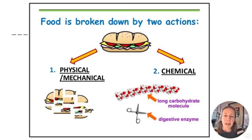So there's 2 main ways food is broken down. It can be physically broken down. You can think of like crunching or punching it down using your teeth. And then chemical, where chemicals act kind of like scissors to snip it up once it's too small for physical means to actually break it down.